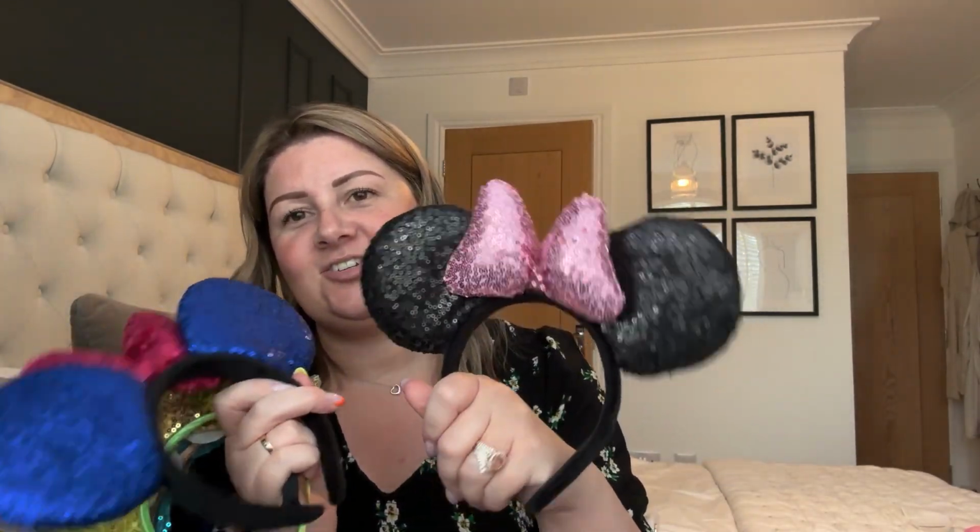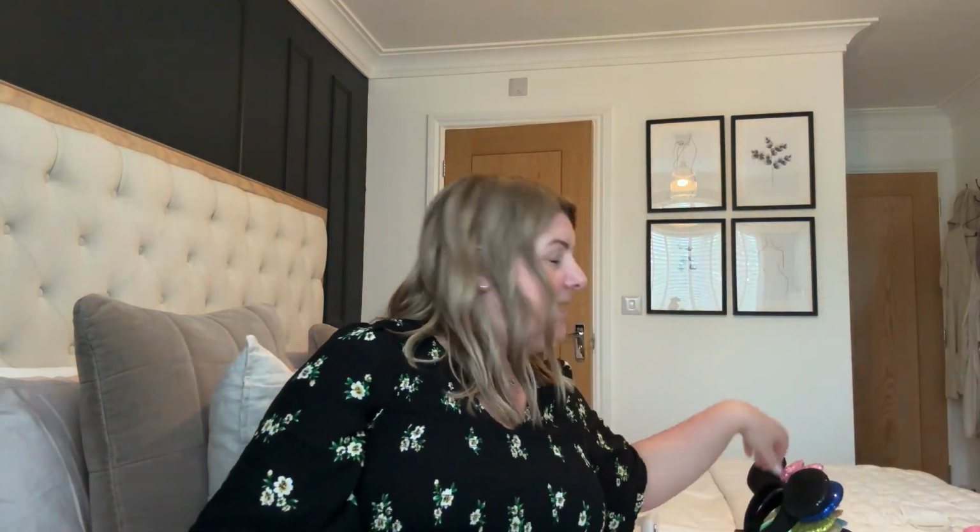I just think they're lush. And these were literally £2. Some were £1.70 something, and the others were £2. So I've got lots of Disney ears to take, saving myself pennies. And then I saw these.